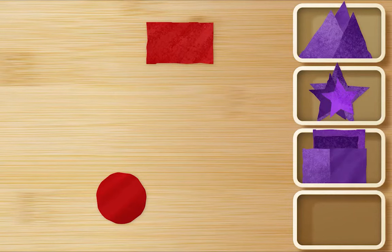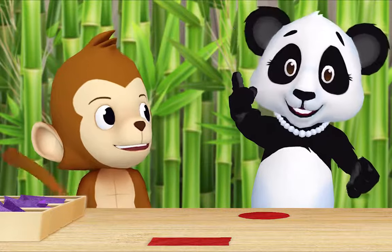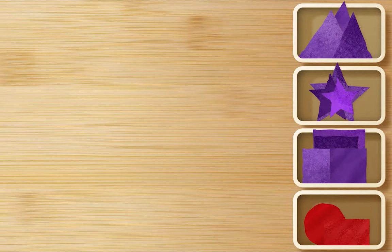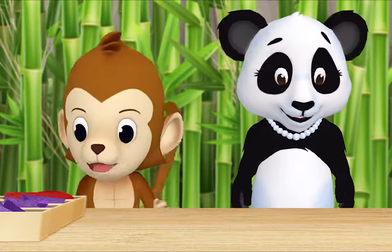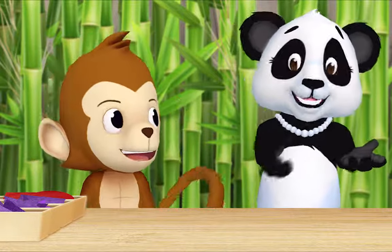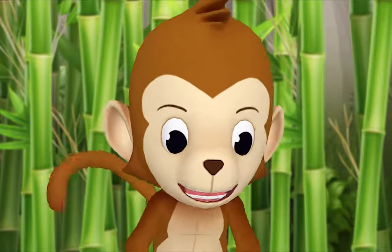Great! And what's left? Two red shapes. Okay, let's put both of them in their own box. Okie dokie. No more shapes. Thank you so much, Monkey. What are all of these shapes for? Whatever we want. We can use them to make art projects. Ooh, I could use two triangles to make a bow tie.